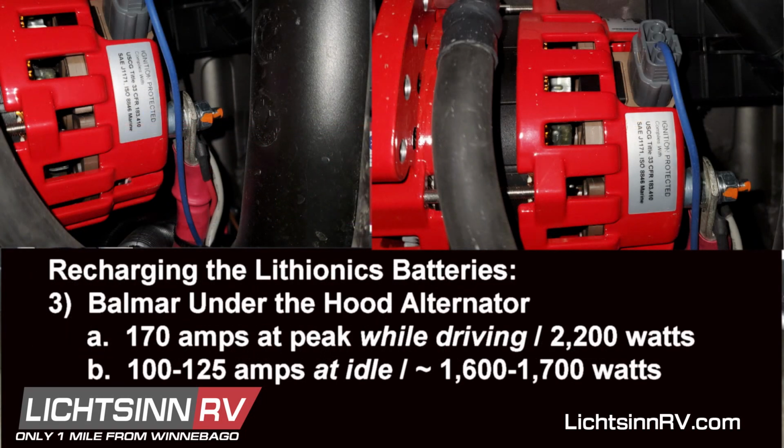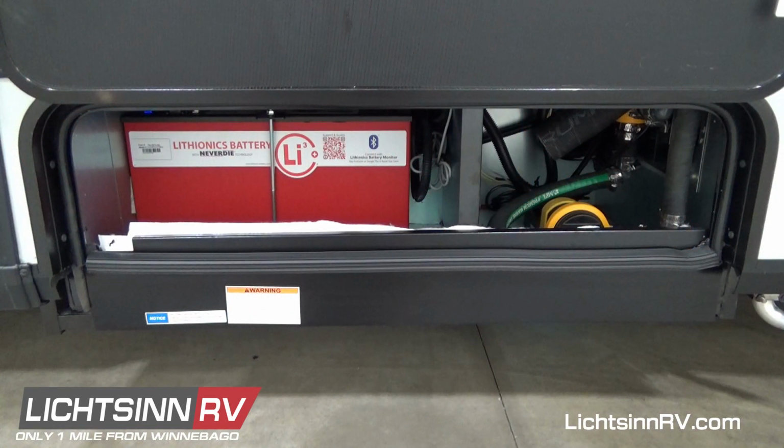A third is through the Balmar second under the hood alternator, which will charge at 170 amps at peak, but also at approximately 100 to 125 amps at idle. If you have 2 batteries, they are wired in parallel, and half of that would go to each battery. Using an approximate voltage rate of 12.8 to 13.5 volts, that then provides approximately 1,600 to 1,700 watts at idle to recharge those lithium iron phosphate batteries.